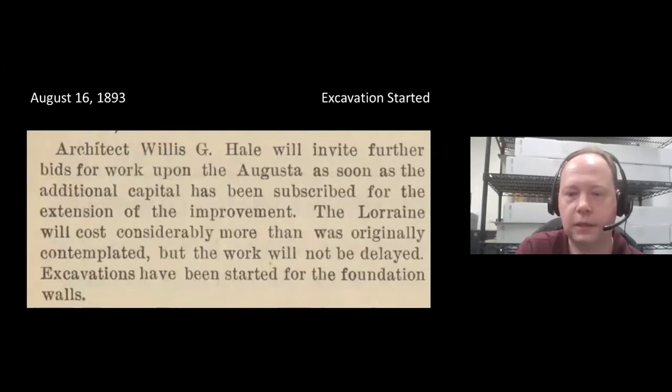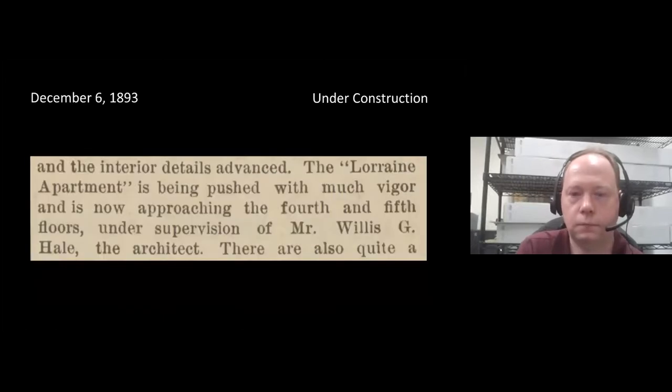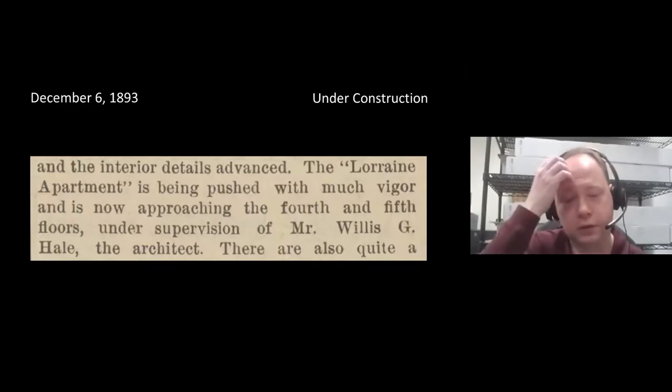August 16th, the excavation has begun. August 30th, the permit was obtained by the contractor. And finally, December 6th, 1893, says that the Lorraine apartment is being pushed with much vigor and is now approaching the 4th and 5th floors. So in about 1 year, we've seen 7 or 8 entries for the Lorraine Hotel, from just being an idea to being up to the 5th floor construction.